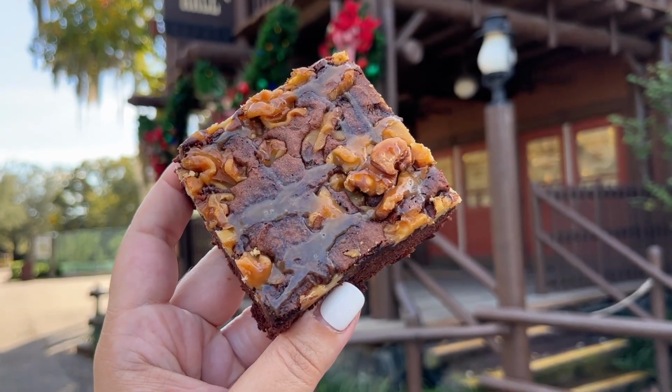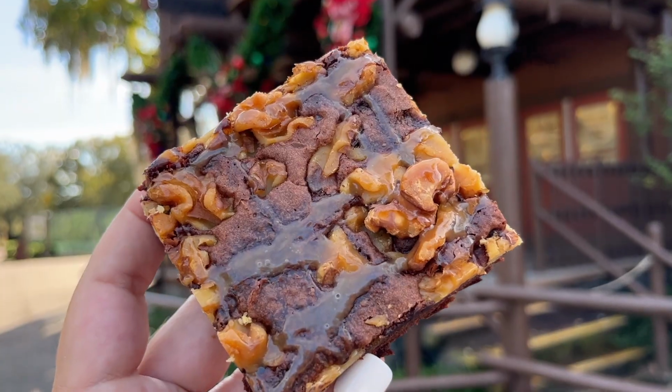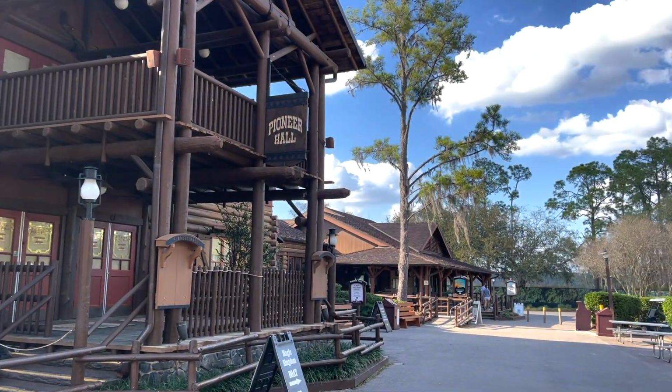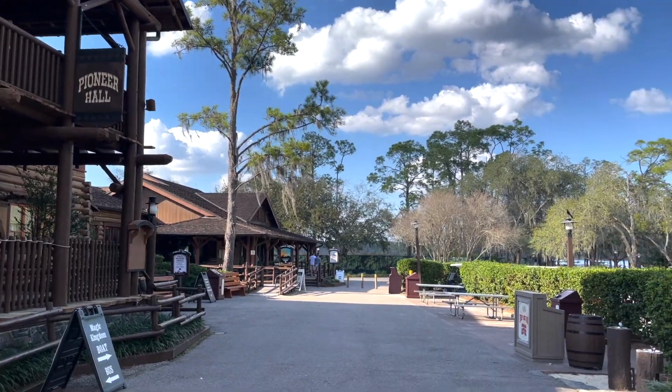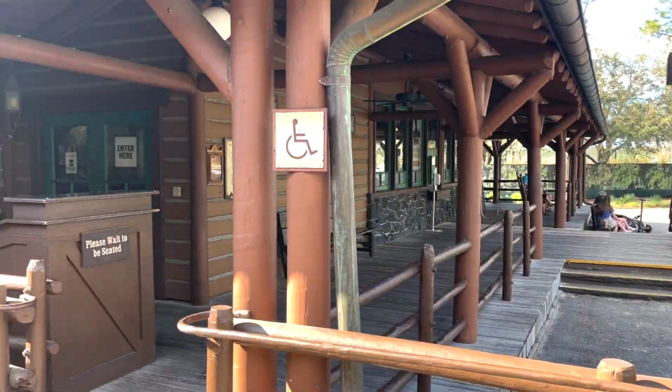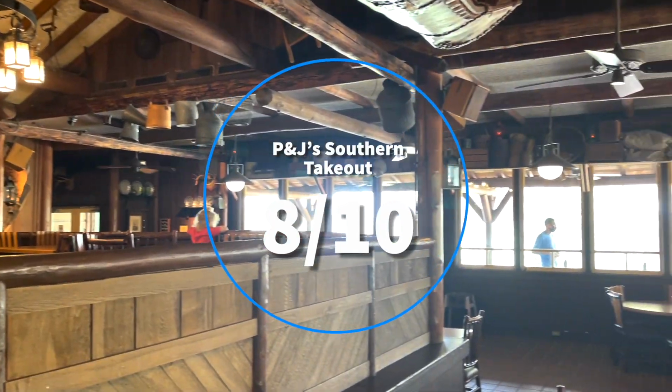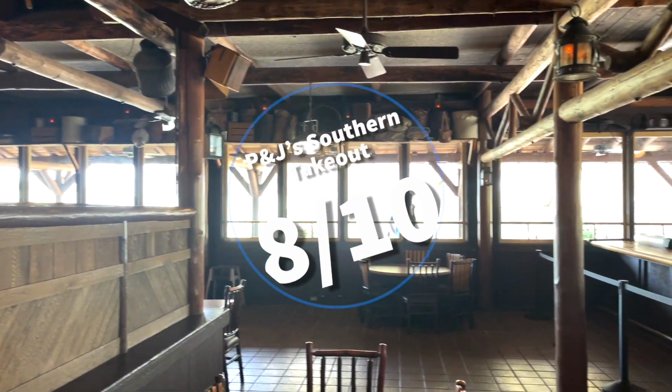Pros, awesome family meals that can help save money for your group and lots of dessert options to choose from. Cons on this one, again, Fort Wilderness is really out of the way to get to if you're not staying here, and there are only a few shaded tables nearby, but not many, so they could all be taken during those peak dining times. Overall, 8 out of 10.